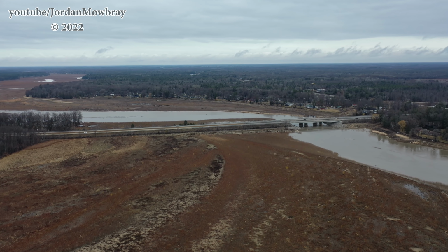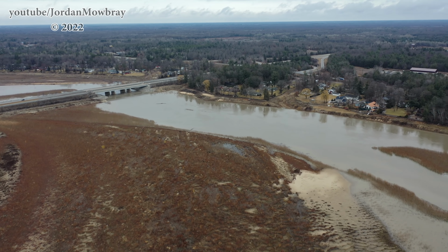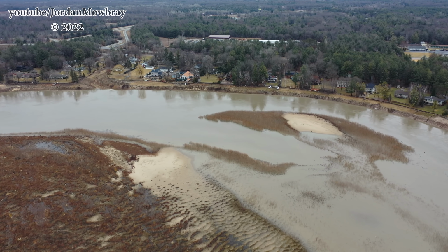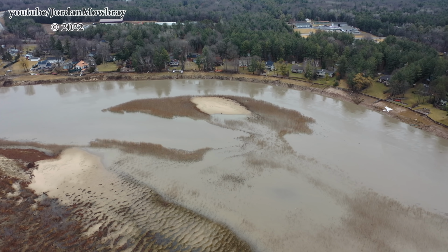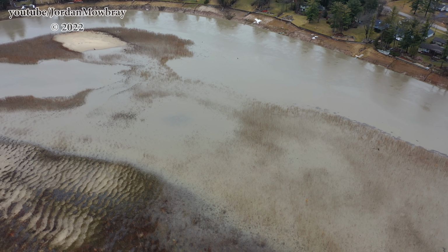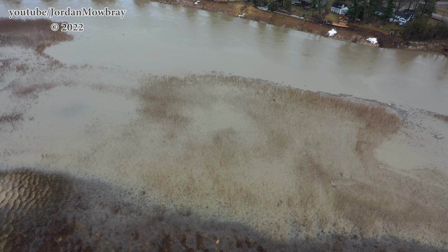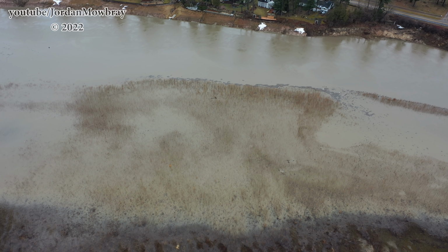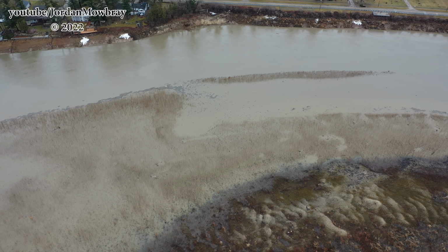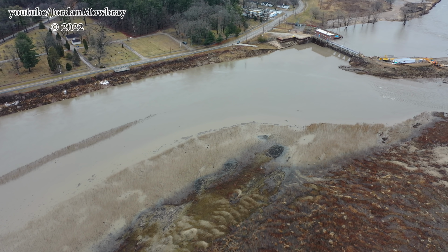Now I'm looking up towards the north. This is the US 10 highway. I can see the bridge going over the top of the Tittabawassee River right there. Just kind of following the river path in this direction. I'm up at 400 feet in altitude and facing towards the east right now, looking back at the floodplain of the Tittabawassee River. Again, though, this is the Sanford Lake bed, so I don't think it's really considered a floodplain, as usually it was considered an actual lake in this area.